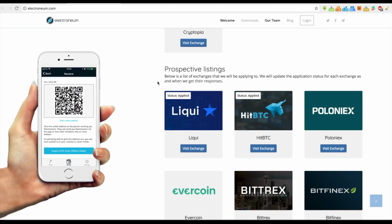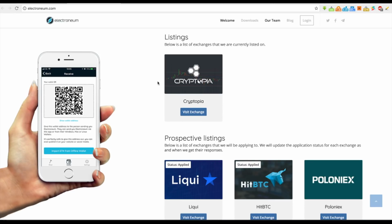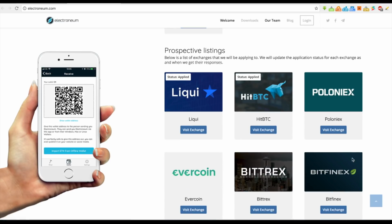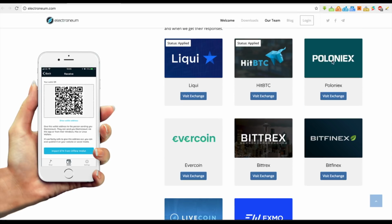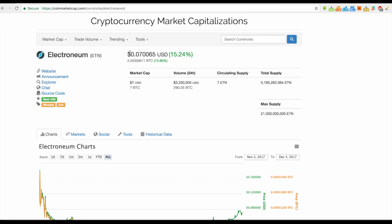So let me put this into perspective here, guys. There is currently only one place you can get Electroneum, Cryptopia. They've applied to all of these exchanges. You tell me what's going to happen when they get on some of these exchanges: Bittrex, Poloniex, HitBTC, Liquid, Bitfinex. You really think this price is going to stay at that? You really think it's going to stay at 7 cents? No. It's going to go up. It's going to go up.